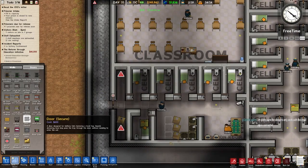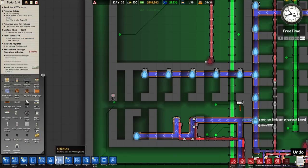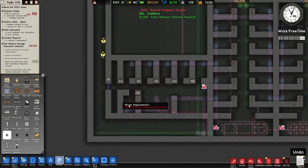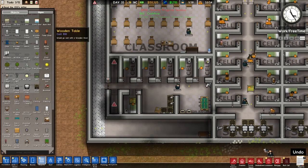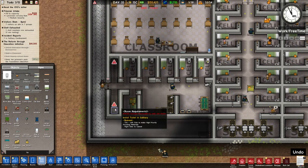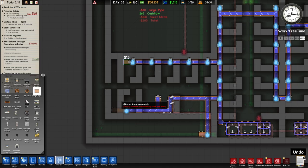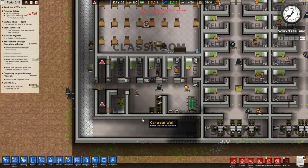So what, we got distracted. Solitary doors, we want solitary doors like that. I realized also I haven't hooked that up to the door servo. So get that working. And then what I was going to do here is just chuck a toilet in here. That's all these prisons will have in solitary, just a toilet. Just to make it a little bit more hygienic.